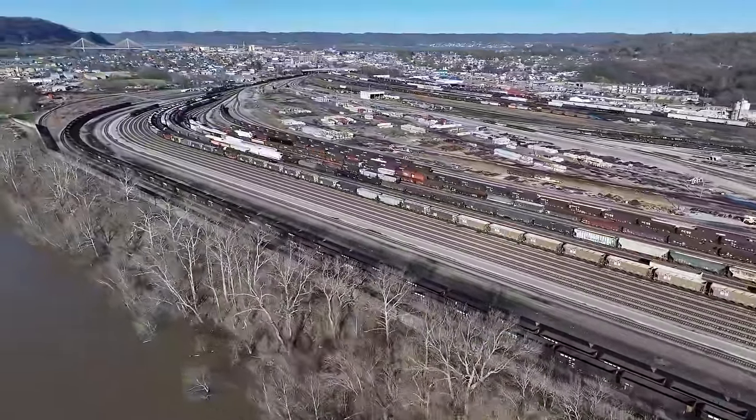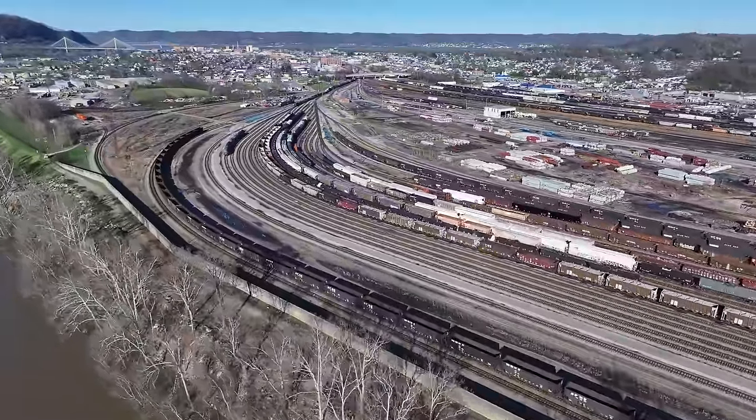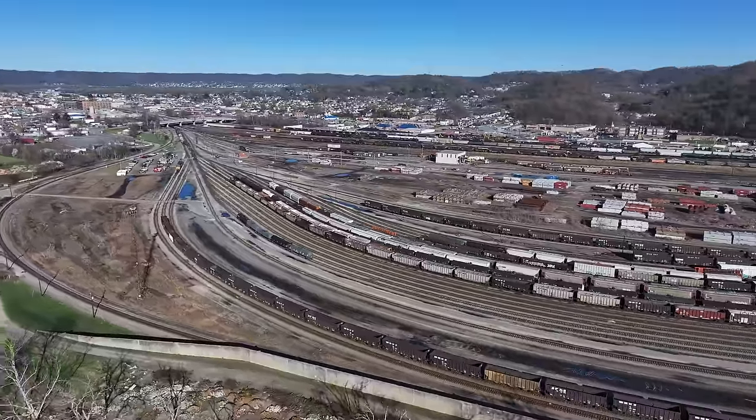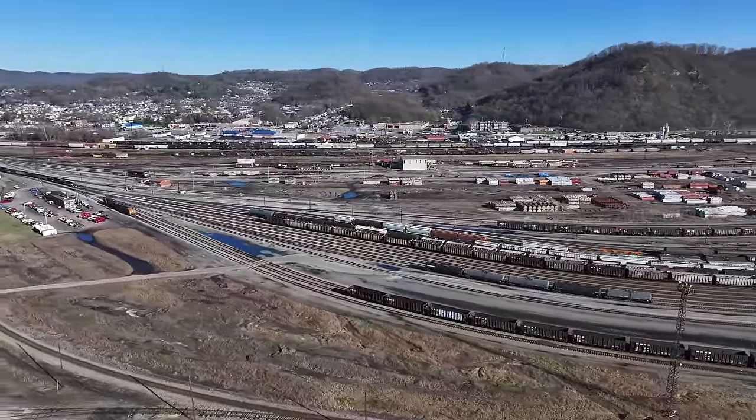One thing you probably noticed is the amount of coal cars in the yard. Coal is still big business throughout this area, with much of it going to the NS coal docks on Lake Erie. You can watch a coal train being loaded onto a ship by clicking on this video.